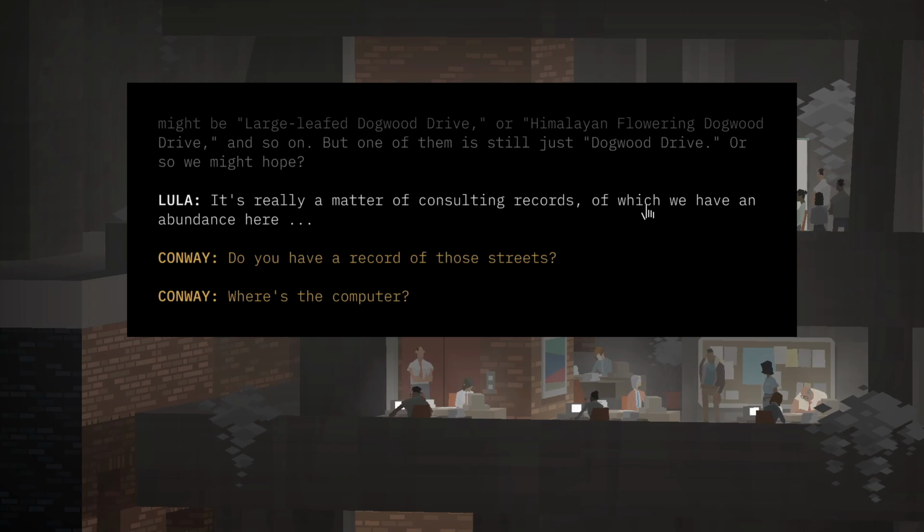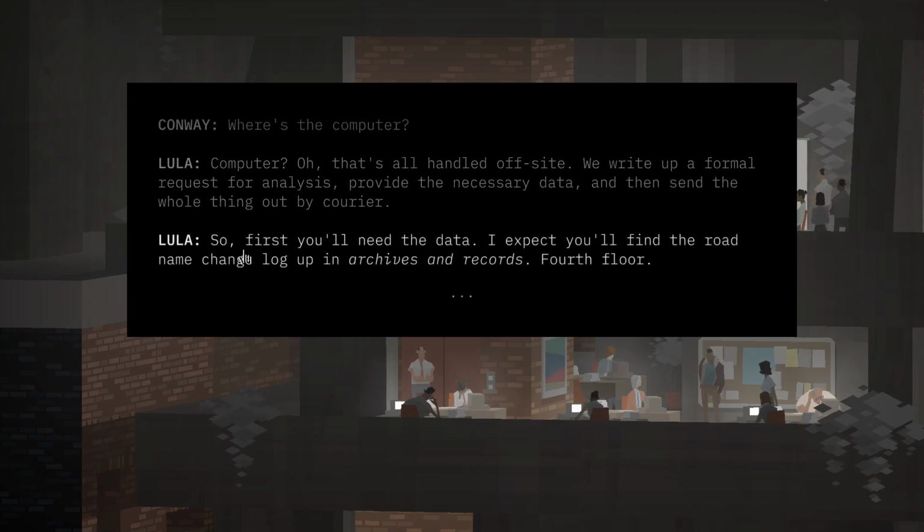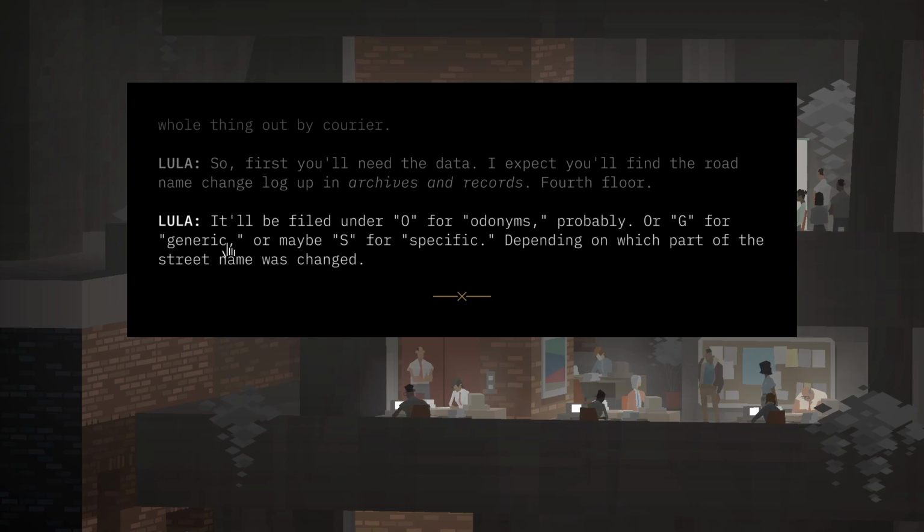It's really a matter of consulting records, of which we have an abundance here. Where is the computer? Computer. Oh, that's all handled off-site. We write up a formal request for analysis, provide the necessary data, and then send the whole thing out by courier. So first you'll need the data. I expect you'll find the road name changelog up in the archives and records. 4th floor. It'll be... No. It'll be filed under O for anonyms, probably, or G for generic, or maybe S for specific, depending on which part of the street name is changed.